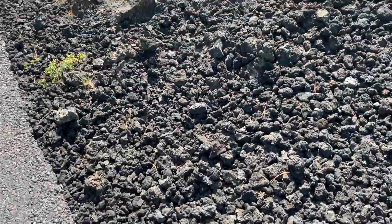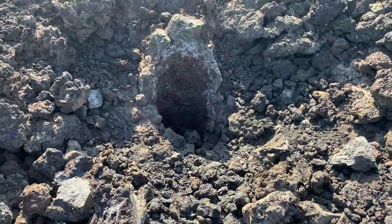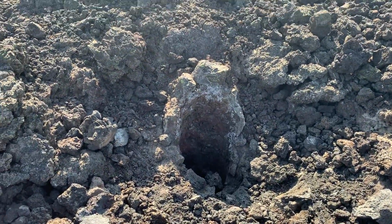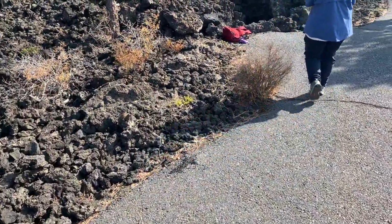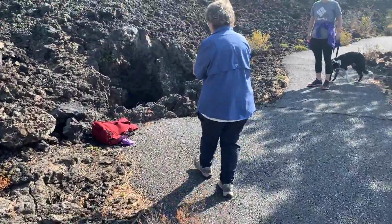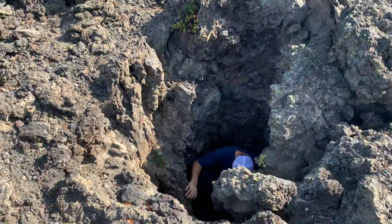Over here, kind of like all around this path, the lava just flowed around these trees thousands of years ago, and then the trees eventually decomposed, and this is what's left.